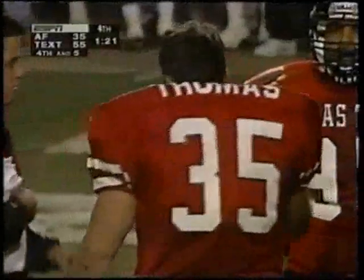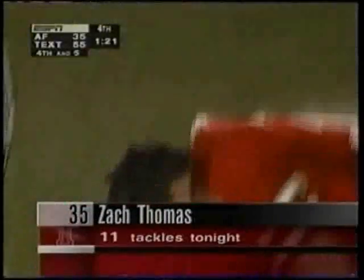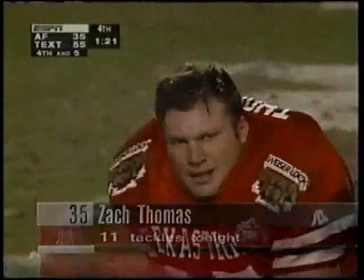He and Banks are going to stay out there to the last snap, apparently. Spike Dykes says they are best friends. They're roommates on the road, and they're going to play down to the last tackle, and they both are in double figures in tackles tonight.